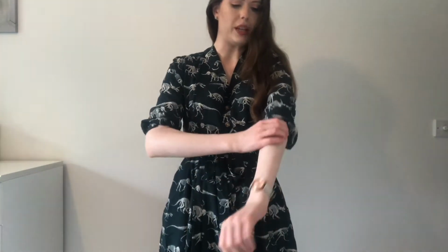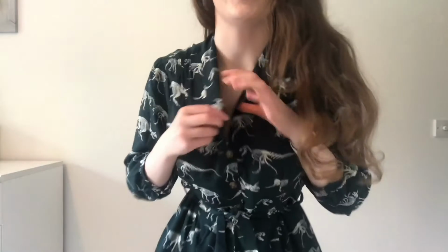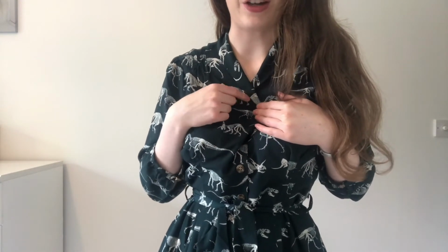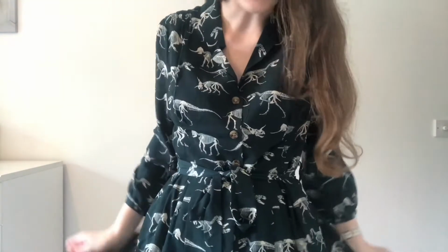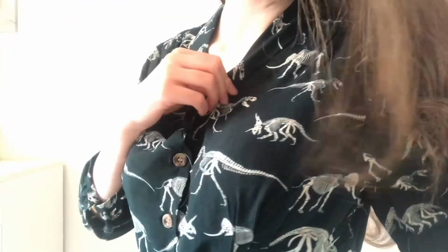I think also I would raise the sleeves a bit, probably roll them up above my elbow to make it more flattering. I'm not doing this very well. Actually, it works okay with them down. Literally, I think the only thing with this is just pinning it up here, putting a stitch in here. But otherwise, I really, really like this. And these are the dinosaurs. So yeah, I think this is a winner.